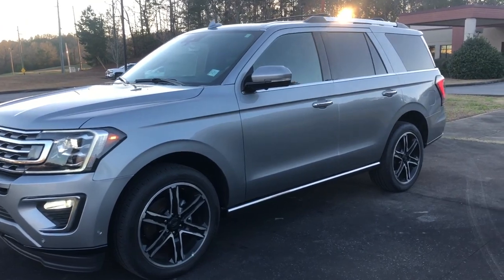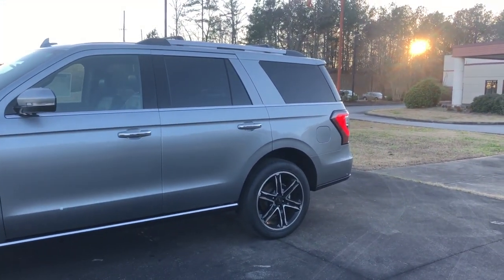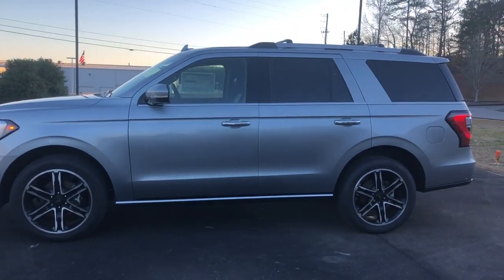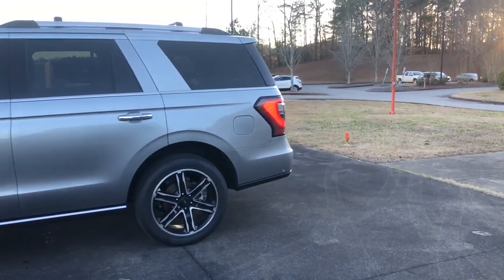Now, what I mean by one of those vehicles that's powerful: when you've got something this big, you've got something that you're gonna use to tow stuff. Look at the size of this thing. This is huge. This makes older generations look little. This is not the long wheelbase version.